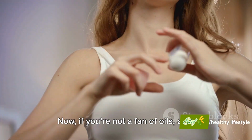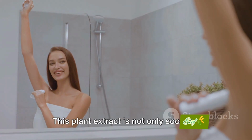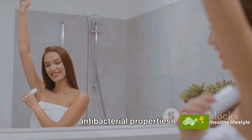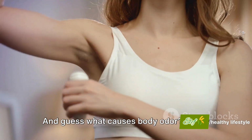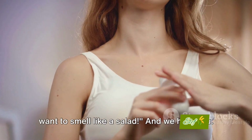Now, if you're not a fan of oils, aloe vera gel is a fantastic alternative. This plant extract is not only soothing and moisturizing, but it also has antibacterial properties. And guess what causes body odor? That's right, bacteria. Now you might be thinking, but I don't want to smell like a salad.